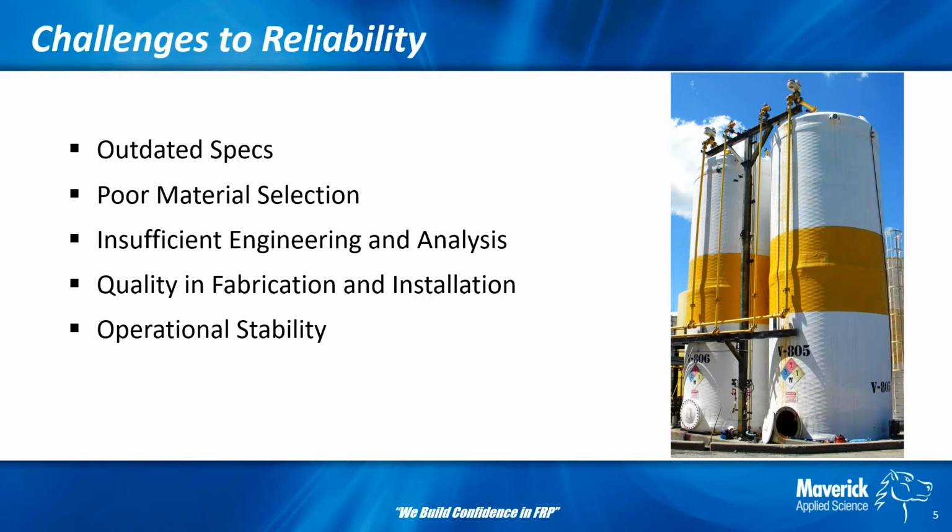And then next would be poor material selection. This would be selecting marginal materials versus best materials. I understand there's a budget concern at times, but if you pick a marginal material and it doesn't last, you're going to cut your service life short. And if it leads to a failure, one single failure costs 10 times more than whatever you might have saved on that material selection.